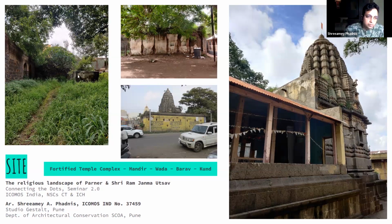For the same travelers and for the villagers, there was also a barav, which is a publicly accessible well for general water usage, for drinking and bathing. It also had a kund, which was specifically for the temple and ablution purposes only. This is just to give you an idea of the site. You can see the physical fabric of the site. It's quite striking, but on the face of it, you can also see some very obvious physical issues in the architecture and the structure.